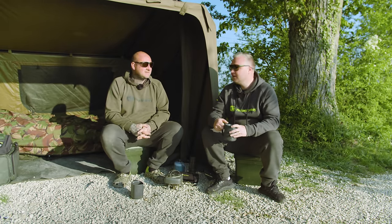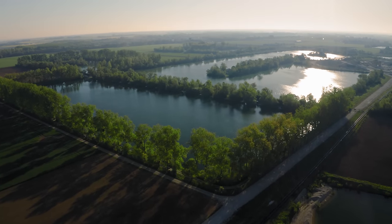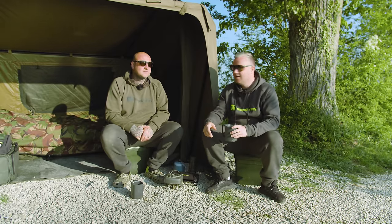What do you think of the lakes? It's beautiful, isn't it? I can see why so many people like coming to these sort of venues. It's a great social, and the fish in here are massive, and they fight really well. It's the same as any commercial lake: lots of fish, very social, swims close together. As we've proven, you get the right tactics and you're on the fish, you're going to absolutely hammer them as well.